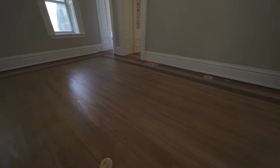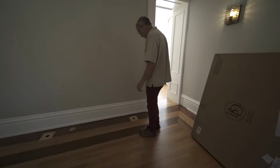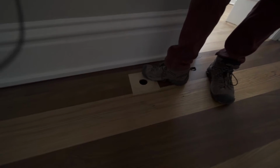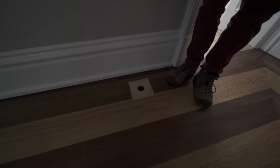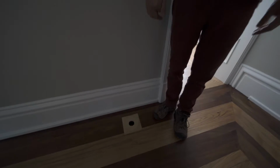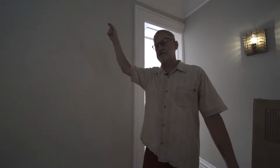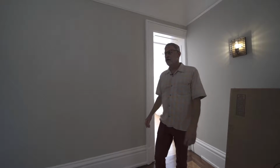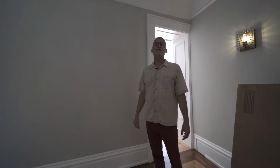What we ended up having to do in the dining room was we had to put the air conditioning ducts in the floor, which was unfortunate. I would have preferred that they be in the ceiling, but because of the way the house is built, it would have been too far to run the ducts to get them into the ceiling. So we just did a shortcut, put them in the floor, and we're okay with that, I think.